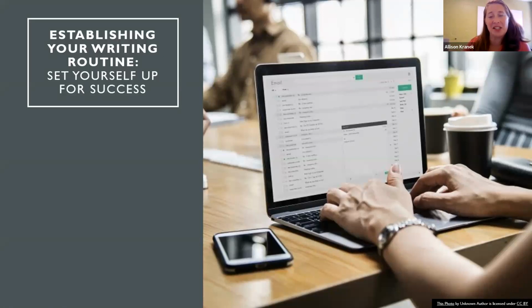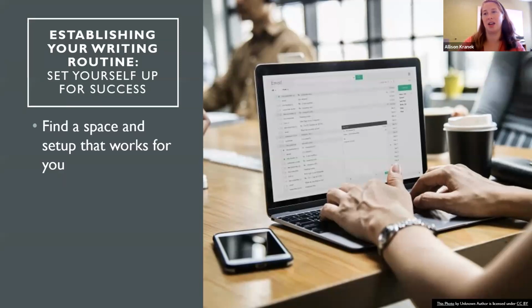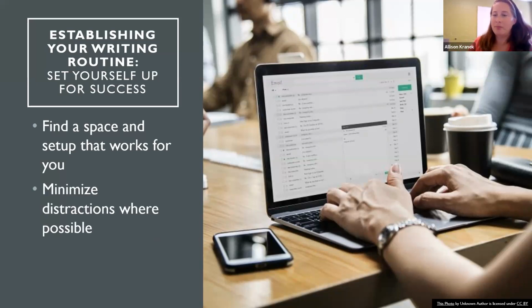So again, just like we talked about with getting started and also creating SMART goals, part of what we want to do here is to set ourselves up for success by creating an environment that works for us in terms of writing. So finding a space and setup that works for you. Maybe you're really into working at coffee shops. Maybe you have a favorite library on campus. Maybe you need that sort of space at home, so that you can have a less unpredictable space. So finding a space and setup that works for you, working to minimize distractions where possible, right?